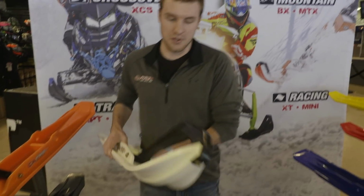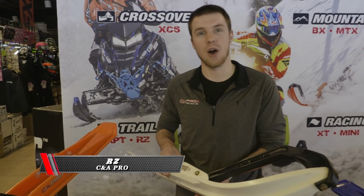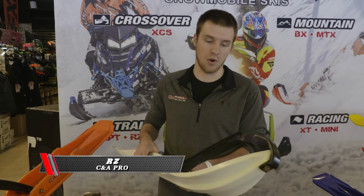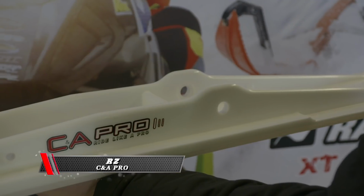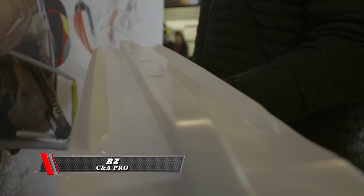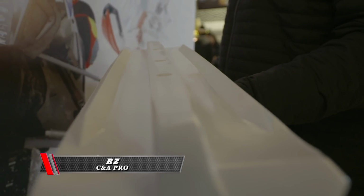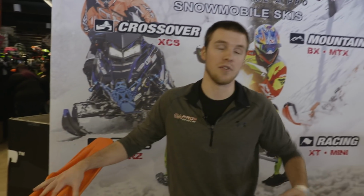Our Razor Ski is designed for the older trail sleds. Basically, we say about 2010, 2011 and older. The reason being on that is there's not as much ski pressure on those older machines, so we have a little bit more aggressive features underneath the ski. We do also get questions of, I do have a newer sled, can I still put razors on those? Sure you can. It's just going to steer a little bit harder than our XPT will.